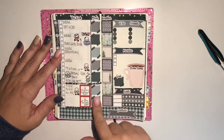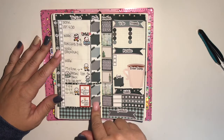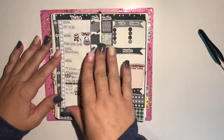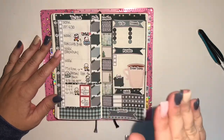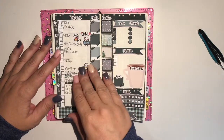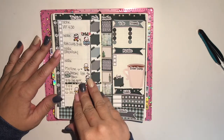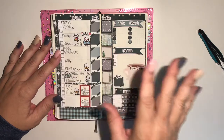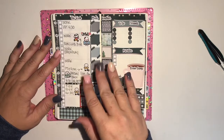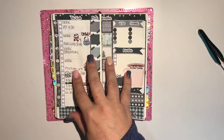Obviously I'm starting to try and track my meals again, just so I have almost like a meal planner in here going as well, so I can reference back and see what I made for dinners to get more ideas. And of course I'll fill this out more as the week goes on, so if you'd like to see an updated view of this, check out my Instagram account, and I'll post pictures there.